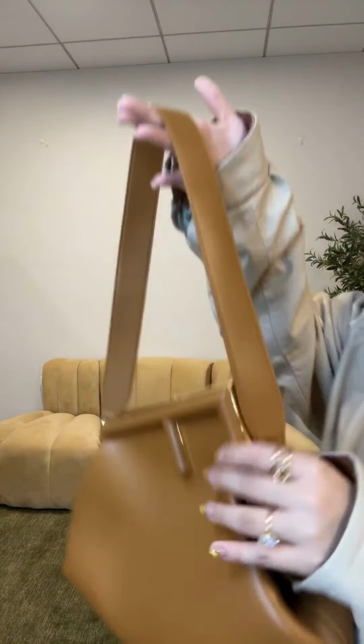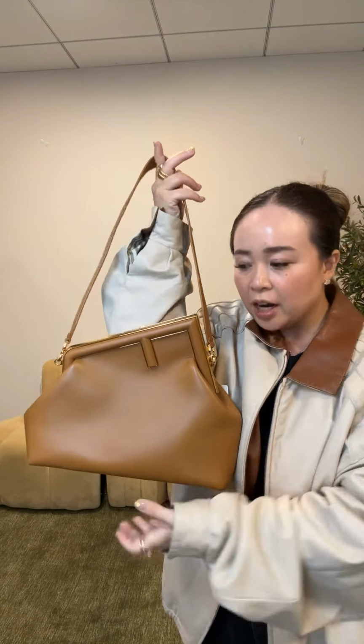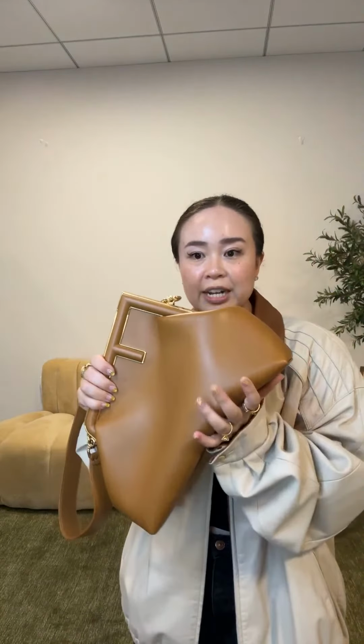But it also comes with this thick strap so that you can just chuck it over your shoulder if you just want to wear it as a simple little shoulder bag. And then you can be a little bit more hands-free throughout the day. Since this is a medium, it'll fit your Kindle inside of here. A mini iPad can fit inside of here. And then pretty much all of your everyday essentials.